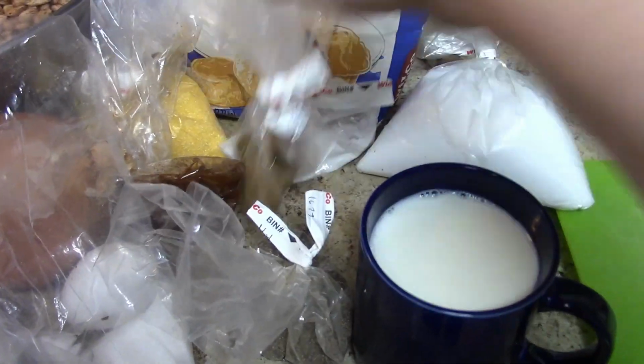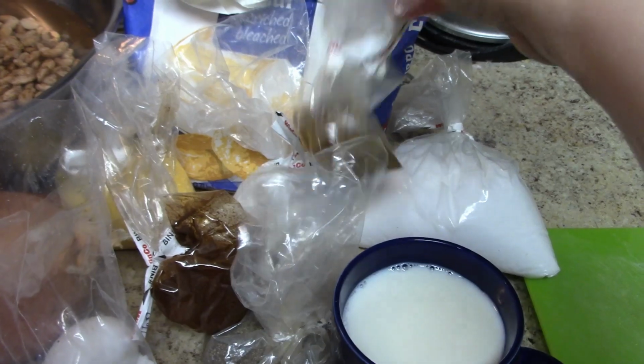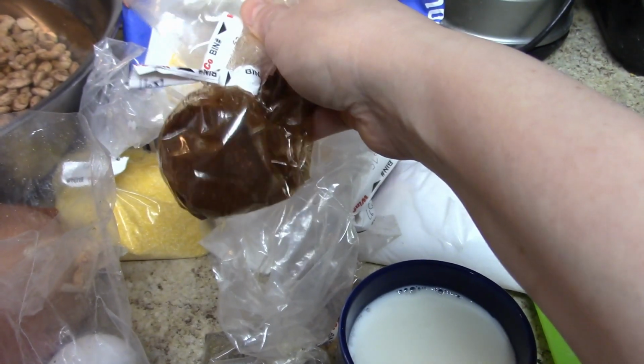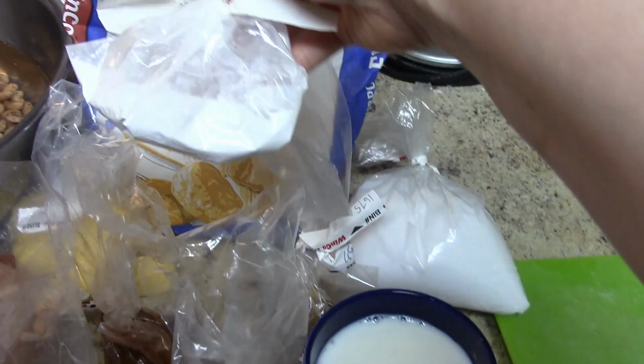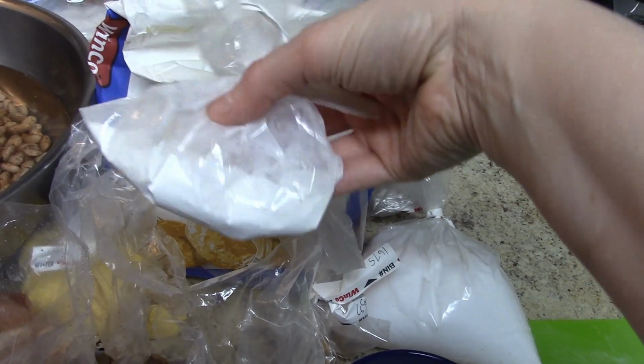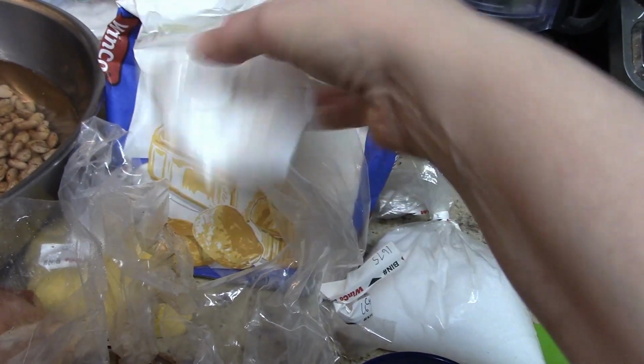And some pepper and all the cumin, or most of the cumin. I'm going to save a little bit for week 4. And then most of the chili powder. And again, I'm going to save a little bit for week 4. And some baking powder for my cornbread to rise. I think I got more than enough baking powder. I think I'm actually going to have a little bit of baking powder left over.